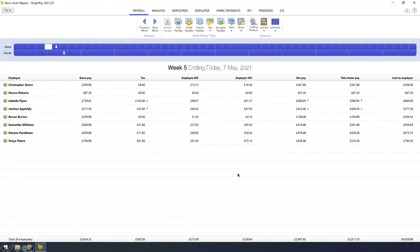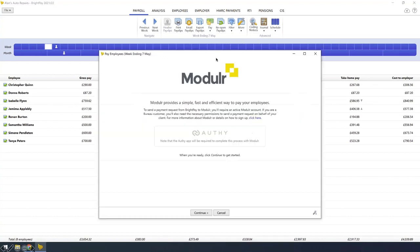Thanks, Tom. So here I am in the BrightPay payroll software. And once you have finished processing the payroll and are ready to pay your employees, you can choose the Pay option on the menu bar, followed by Modular. So on this first screen here, it gives us an overview of what the Modular integration is. And there's a link here to sign up or get more information about Modular.